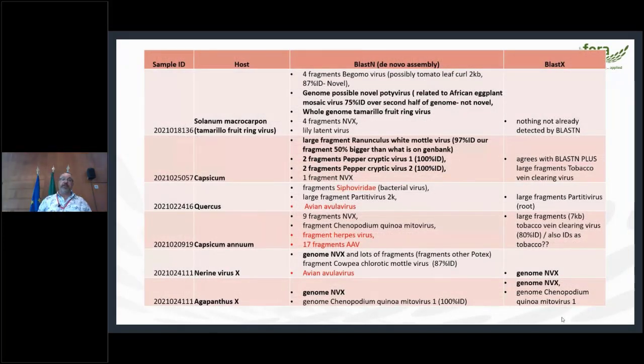So these are just a selection of that stuff that was on the previous slide. Everything we do a de novo assembly, we BLASTn it, and once we BLASTn it, we then BLASTx it as well, so that we've got the translated sequence, and then we can reality check what we've got. And here you've got this Solanum macrocarpum, in which we'd found Tamarillo fruit ring virus, a relatively novel potyvirus. It's not novel, it is on GenBank, but it's not formally reported yet. And we found it within this plant using the generic potyvirus PCRs of all things. And so we went back, we HTS'd it to try and get a full genome for confirmation. What we also found out was there was a second novel potyvirus in there as well.